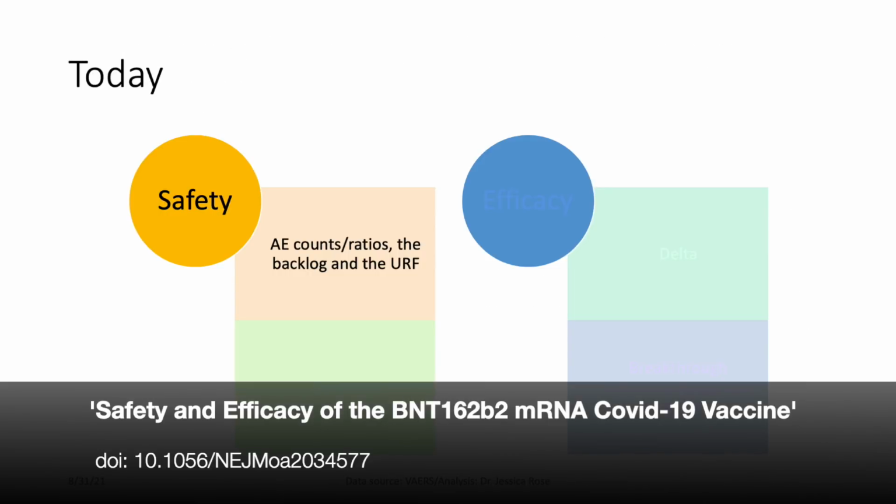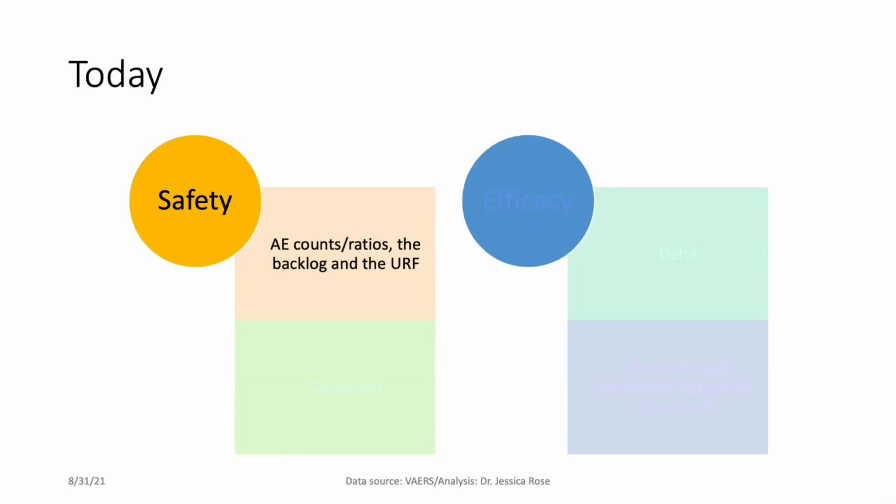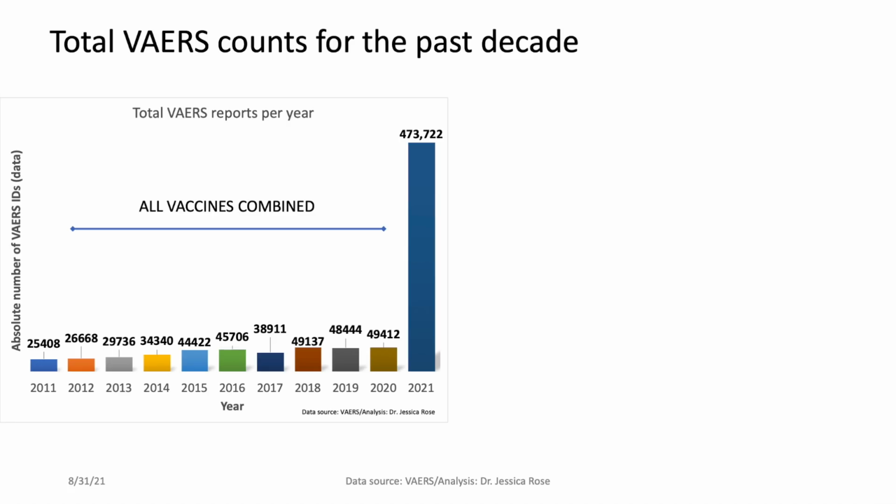So bearing these definitions of safety and efficacy in mind, how it's typically been done versus how it has been done in the context of COVID products, I'm going to present to you now the data from VAERS that includes absolute numbers and some ratios according to the fully vaccinated population. That means 2 doses, the backlog, and the underreporting factor. So we'll get right into it.